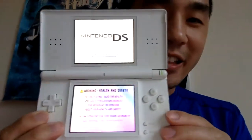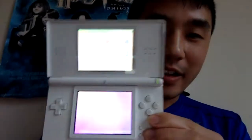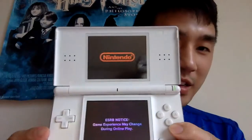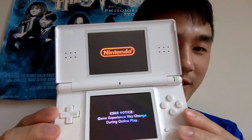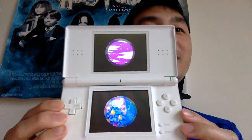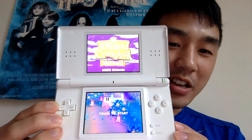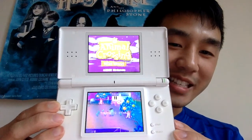If you remember the Animal Crossing game back in the Nintendo DS Lite times, it is actually pretty mean. Like the crawfish, I'll stick that up your claw. And this is my sister's Nintendo DS Animal Crossing game. I haven't played it in a long time and noticed all the weeds.